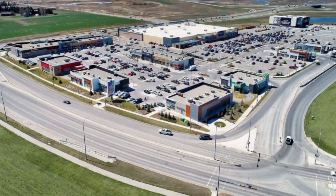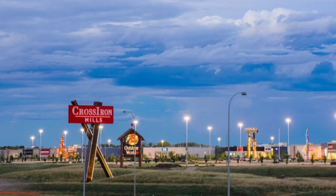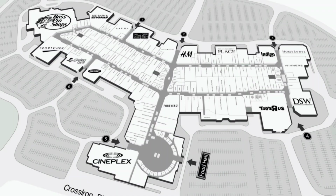There's also a Costco, a Cineplex, and a wide variety of big box stores at the East Hills Shopping Center. So you can get your shopping fix in this area, of course, with plenty of things to do, plenty of things to buy. There's also, just north of here, the 1.4 million square feet and 674 acres, which is Cross Iron Mills, one of the best shopping centers in Canada. So that's typically a retail shopping center.